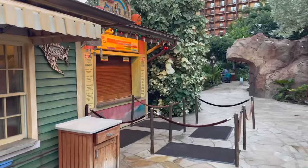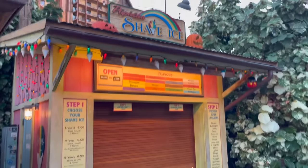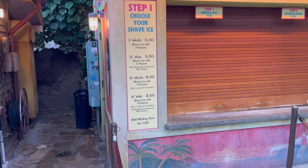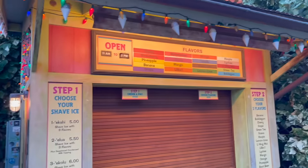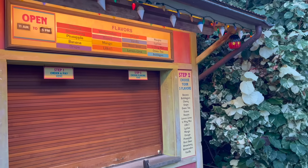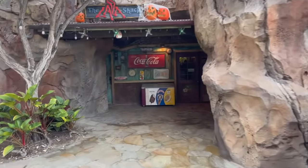That's open 11 till 5. Next to this, you would have seen the shave ice we had yesterday. This is your shave ice stop. All those flavours, I don't know what some of them flavours are, but yeah. And next to the restrooms, you've got the Lava Shack.